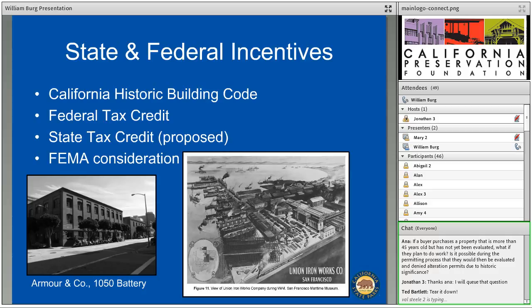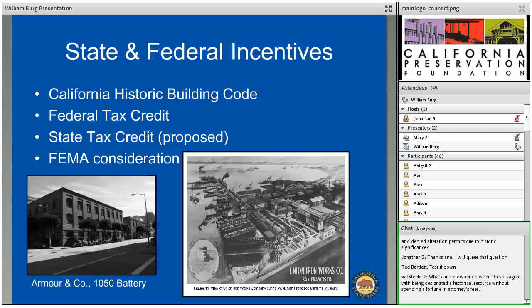And then one other issue, I don't have the full details on it, but historic properties, especially National Register listed properties, very often will get higher consideration in terms of FEMA assistance and funds in the case of natural disasters. When there was an earthquake up in Humboldt County a few years ago, we got calls directly from FEMA folks wanting to know where the historic resources were in the area affected by the earthquake. And in San Francisco, that's certainly something people take into consideration.